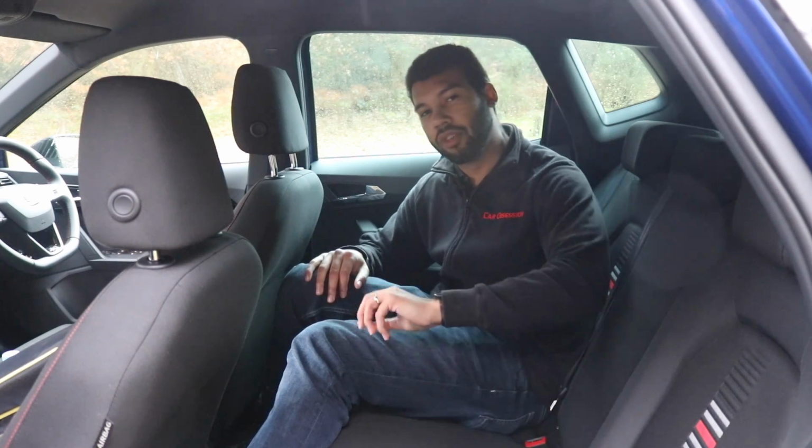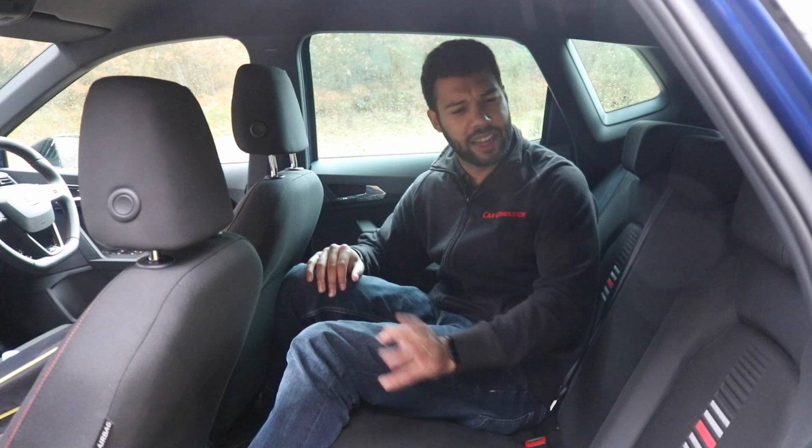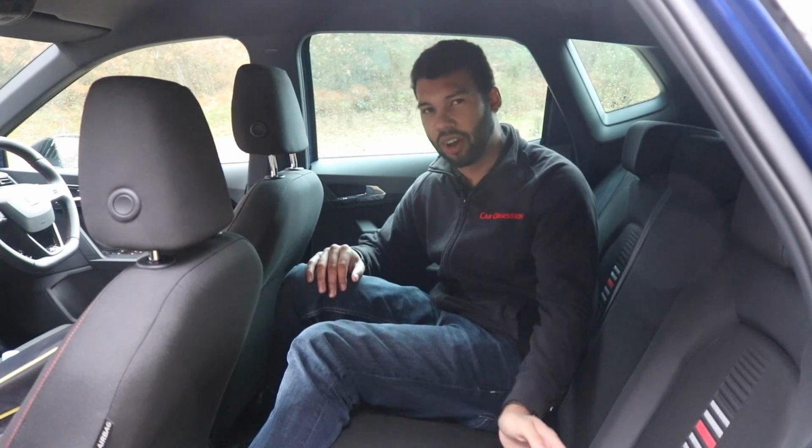Oh, and you've got ISOFIX points as well. Of course you have, it's a family car. But I still feel like it needs to be pointed out. So yes, it's got ISOFIX points.